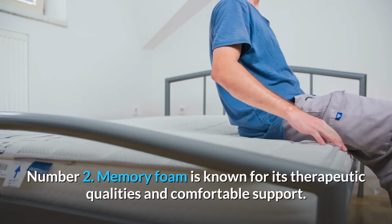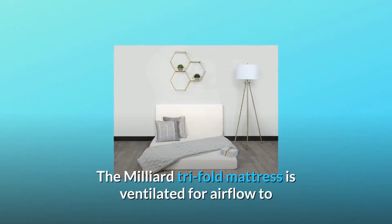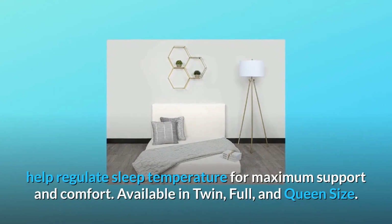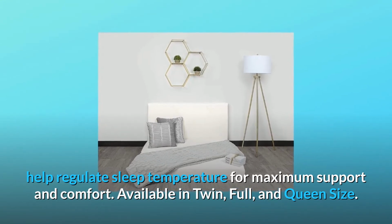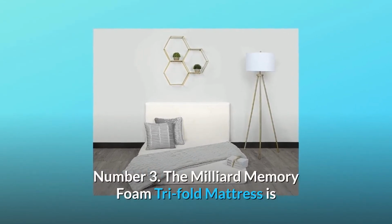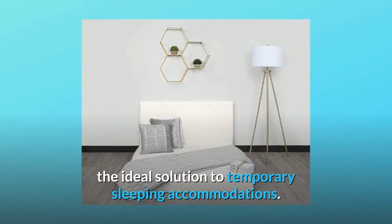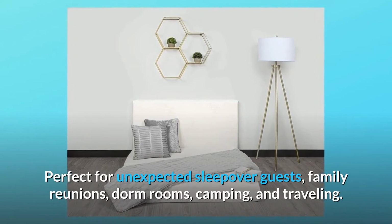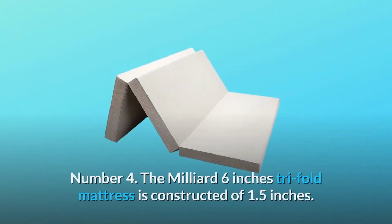Number 2. Memory foam is known for its therapeutic qualities and comfortable support. The Milliard Tri-Fold Mattress is ventilated for airflow to help regulate sleep temperature for maximum support and comfort. Available in twin, full, and queen size. Number 3. The Milliard Memory Foam Tri-Fold Mattress is the ideal solution to temporary sleeping accommodations. Perfect for unexpected sleepover guests, family reunions, dorm rooms, camping, and traveling.